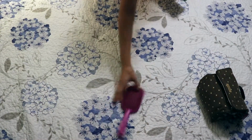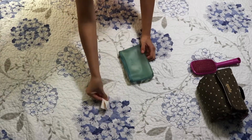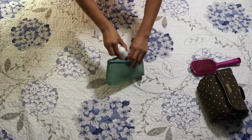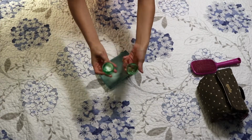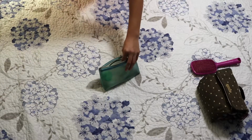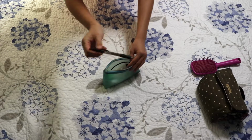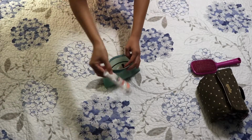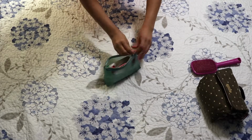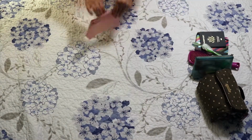A hairbrush, another little baggie that has some band-aids inside of it, deodorant, lotion, another hair tie, some chapstick, eye drops, and another pen, some tissue, and then some hand sanitizing wipes. Move on to my next little baggie.